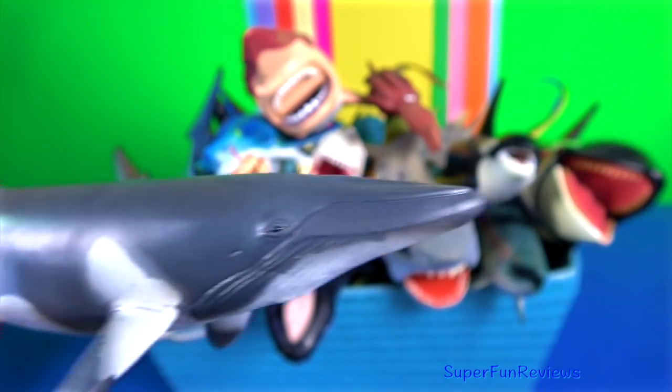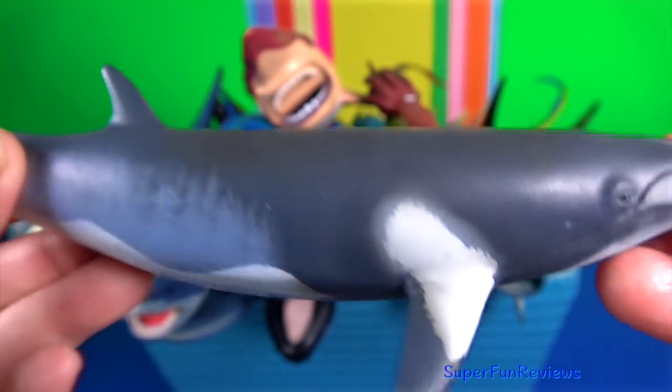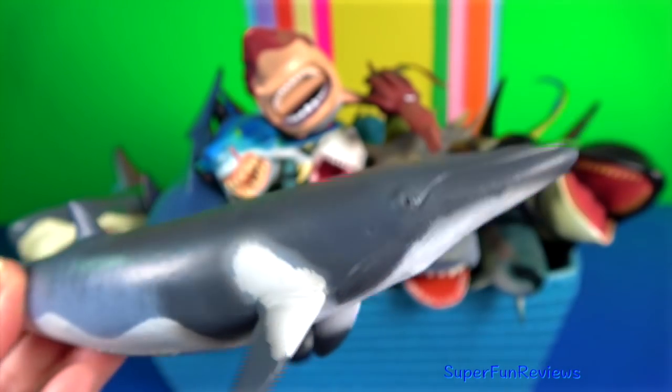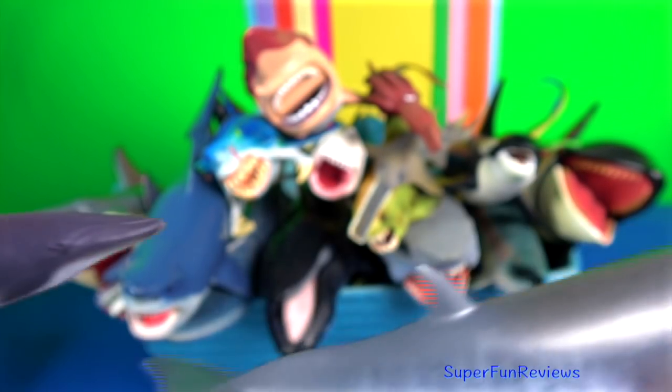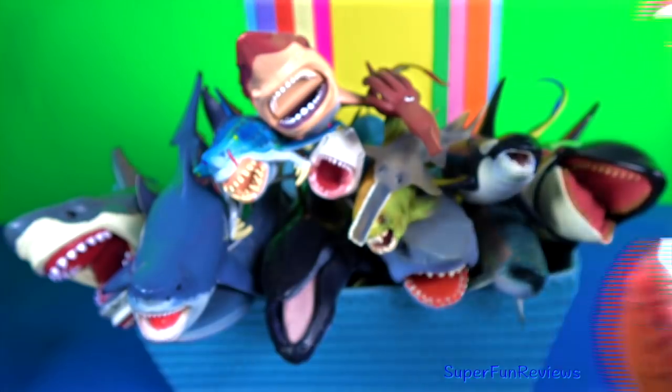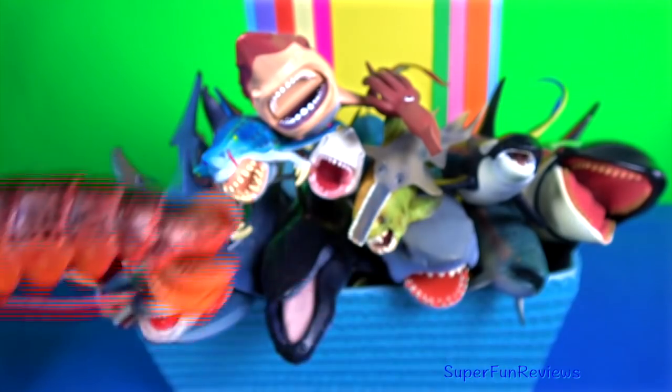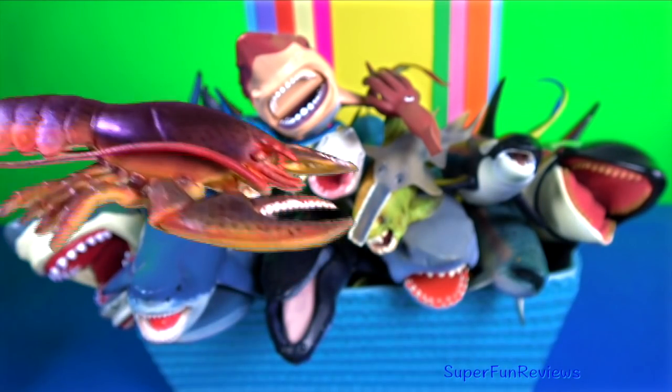Minke whales are a type of rorqual whale and are the smallest and most abundant of the baleen whales. Their long slender bodies are black to dark grey on top and white on the underside. The clawed lobster is an invertebrate with a hard protective exoskeleton. Like most arthropods, lobsters must molt to grow, which leaves them vulnerable.